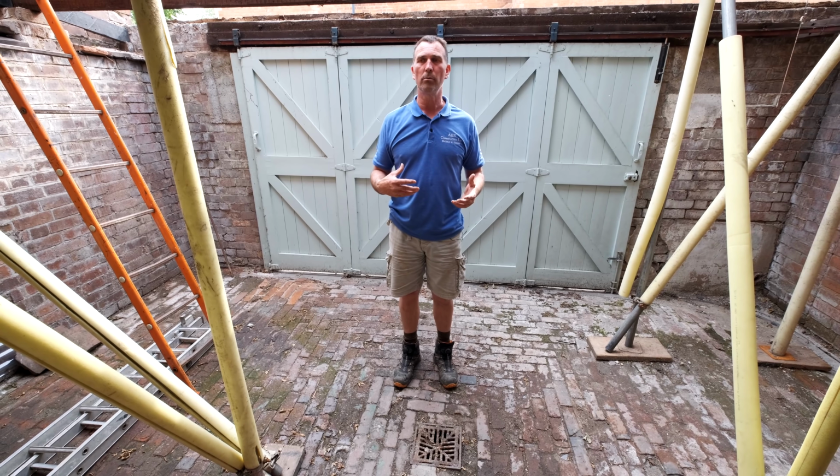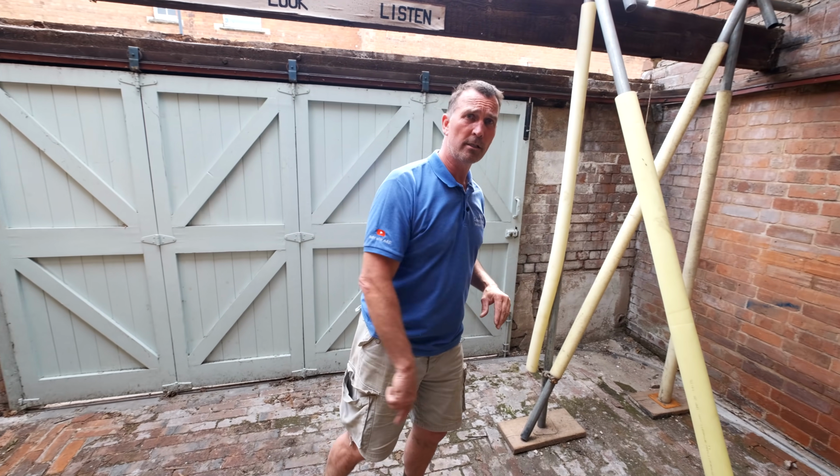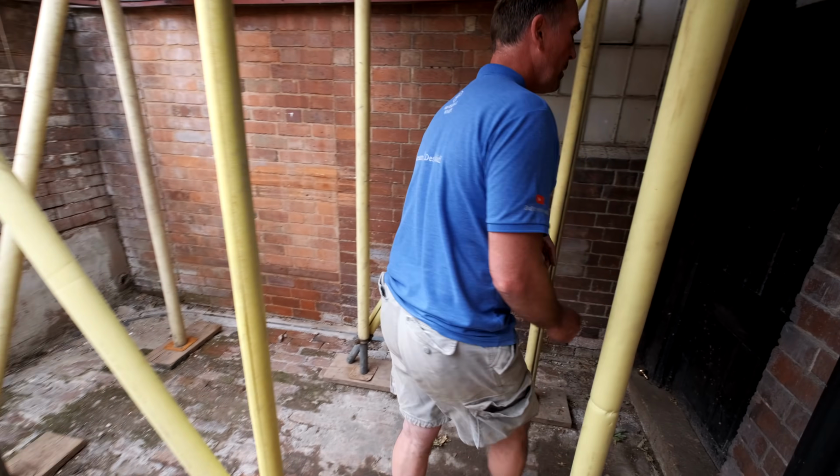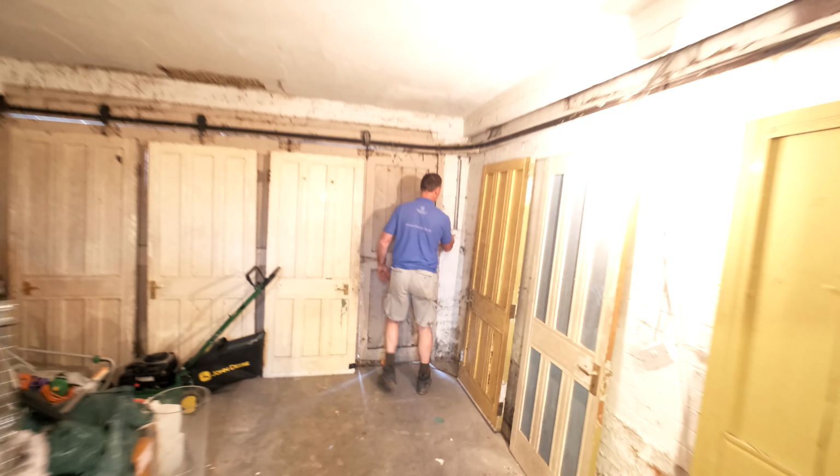And the one thing we will do is have all the relevant drain survey to make sure everything's running properly. But let's go and have a look inside the gatehouse as well. So come through here, guys. Get the lights going on. Let's turn the lights on so you can see that little gem we found in this gatehouse.